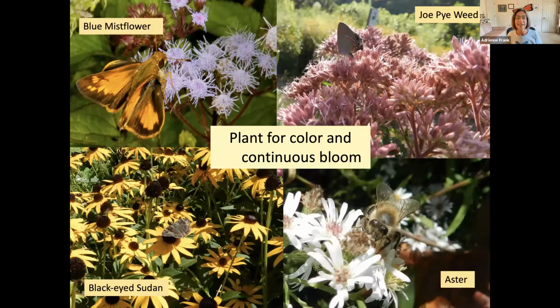You can plant for color and continuous bloom. So you can have blue flowers and red flowers and white flowers and yellow flowers that attract butterflies. Many of these are later season plants. The blue mist flower, for example, is blooming right now. And so are some of these asters.